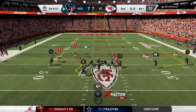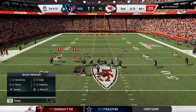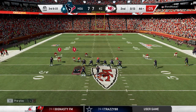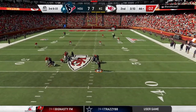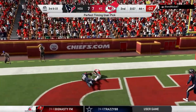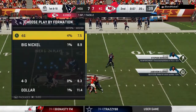An incomplete pass on that last play, and that means they'll need to come up with something here on third down. Out of the gun, Watson. He'll let this go for the end zone. And this is going to be intercepted. Picked off with great anticipation.